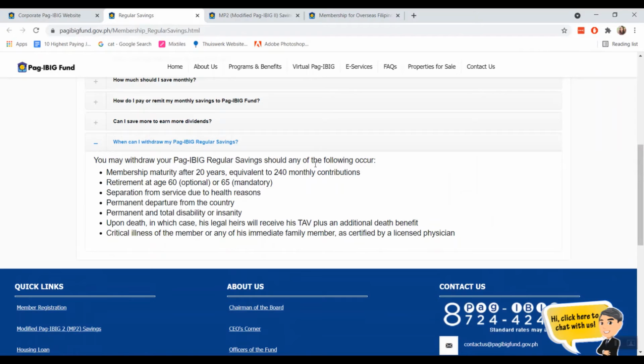And finally, let's have, when can I withdraw my Pag-Ibig regular savings? So these are the following reasons why or when you can withdraw your savings. Number 1, if your membership matures after 20 years, which is equivalent to 240 monthly contributions. Second, retirement at age 60 or 65. So mandatory is 65. Third one, separation from service due to health reasons. Next, permanent departure from the country.